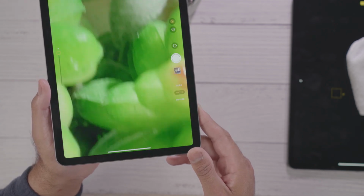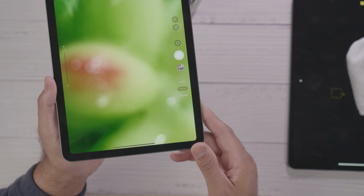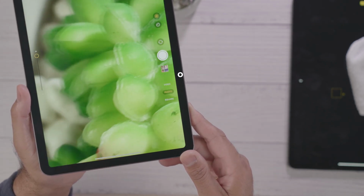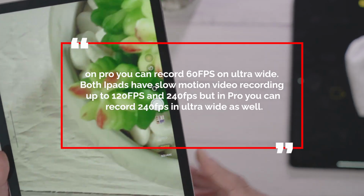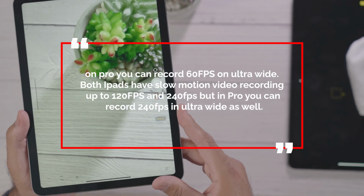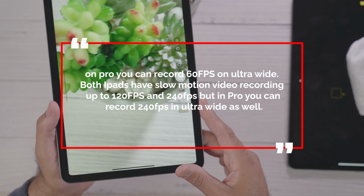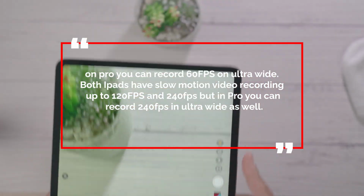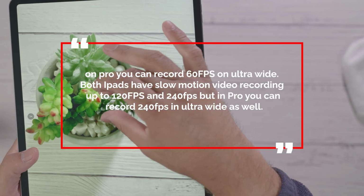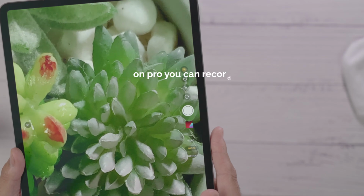Both of the iPads have front cameras 7 megapixels, f1.8, but the Pro has additional 10 megapixel ultra wide camera, f2.4, which the iPad Air does not have. Both of these front cameras are 7 megapixels. Okay, so this is the iPad Pro, and you can see there's only a little bit of grain in it, but it's not too much, and the zoom in is really good. You can take really good pictures with it.